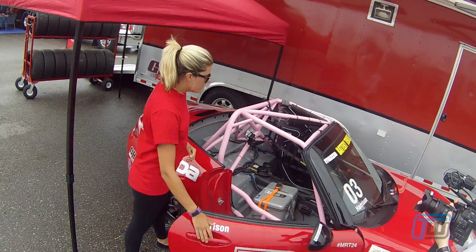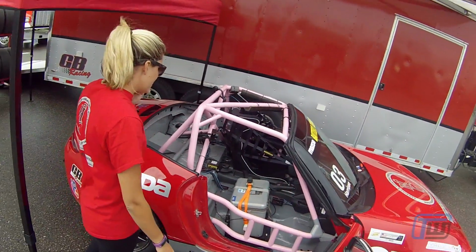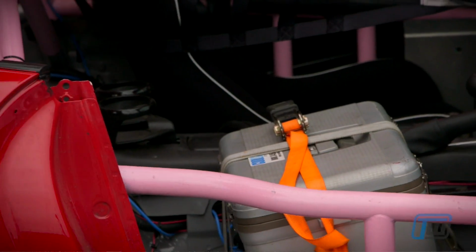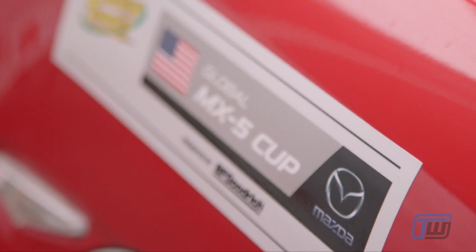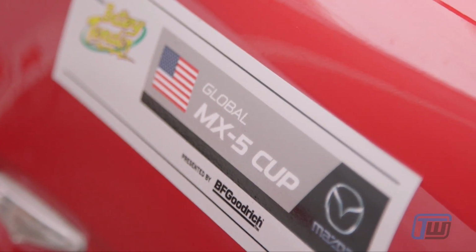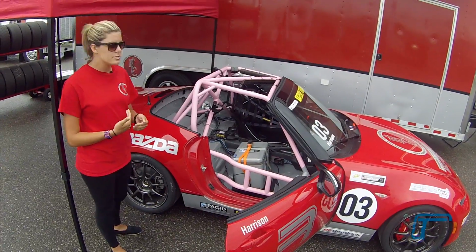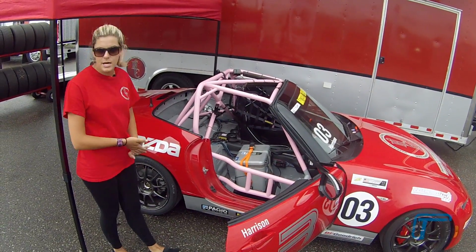See, we took the passenger seat out. We have a cool suit system set up in here now, so we can use that. It saves us a little bit of weight, but we've also used the cool suit to keep us cool as we're running through all these endurance races. Now our races are only 45 minutes long, but if we were to choose to run a little bit longer, we do have that system set up in there still.